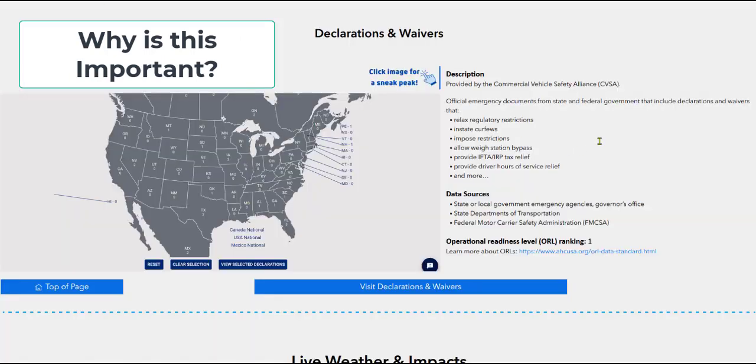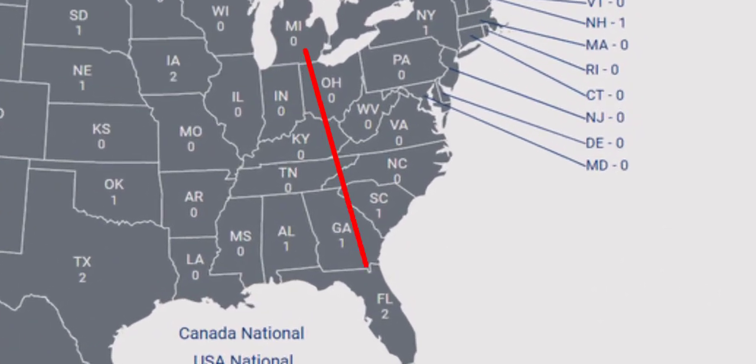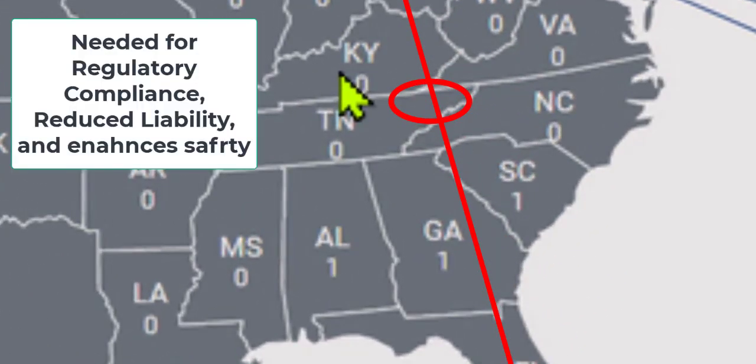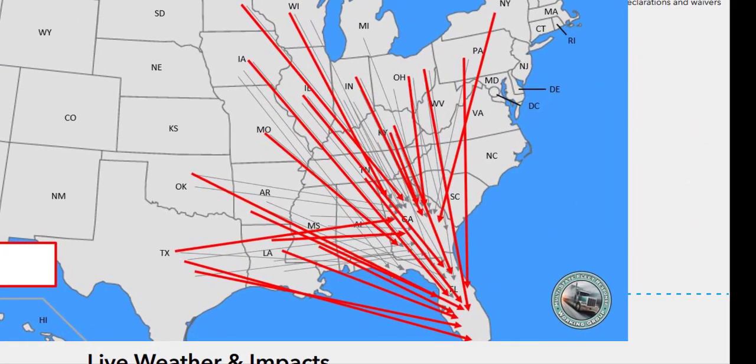Well, because when trucks are moving across state lines, they need permission. If you're in a Michigan truck, licensed in Michigan, and now you've got to go to Florida, and you're in Tennessee at a red light and somebody runs into the back of your truck, if you don't have that declaration on board, you're liable. That's just one example. So these drivers that support electric sector mutual aid or food movement or whatever, if their truck isn't licensed for interstate travel, which many of them aren't, because it costs more money, they need these documents or they can't move.